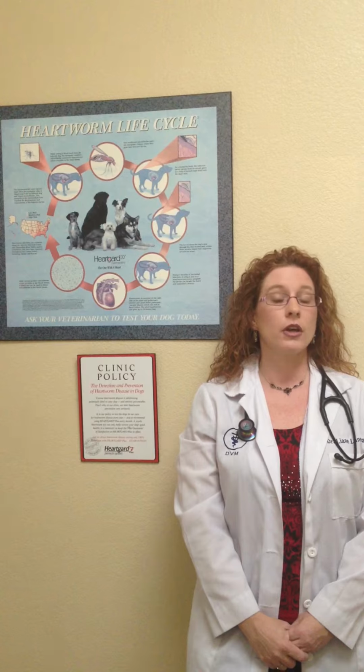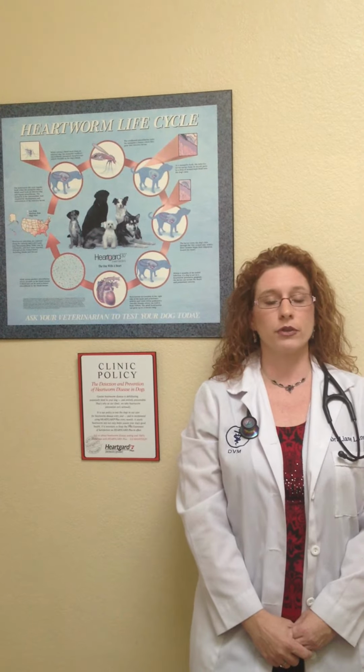So there is an in-hospital test that our hospital will do where we can look for that specific antigen. We could also send blood out to our reference laboratory and they will also be testing for that specific protein secreted by the female heartworm.